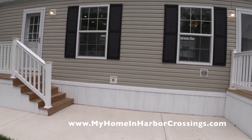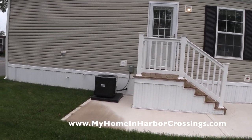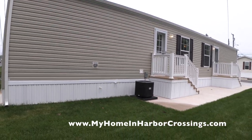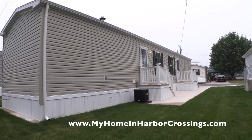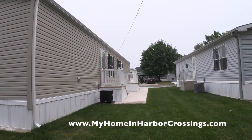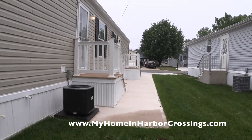So here you see the outside electric, outside water, the custom steps, the central air conditioning is now set up. There's more electric and the vent for the dryer. Here's the back of the house. You've got two-car parking on the driveway in the front of the house. Here you see the gas meter's been set. Oh, the yard looks so pretty. You've got your little concrete patio here.